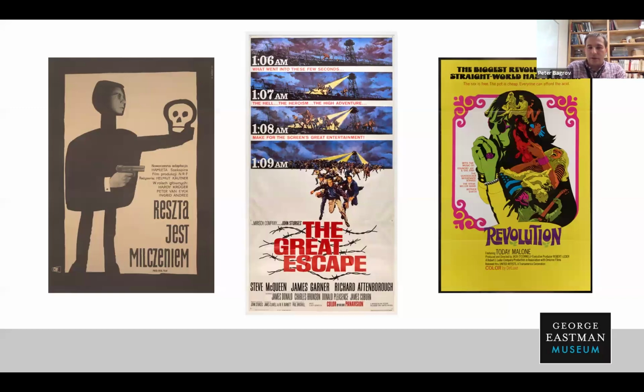And also different styles. So we have the very characteristic psychedelic colors in the Revolution poster. We have posters made from film stills, and we see a bit of that in The Great Escape. There are images from the film you can recognize. And we have the more abstract, more stylistic and graphically challenging posters, which were very characteristic of Eastern European design at the time, but also of some American posters, including posters by the great designer Saul Bass. Now let's go to the next slide.